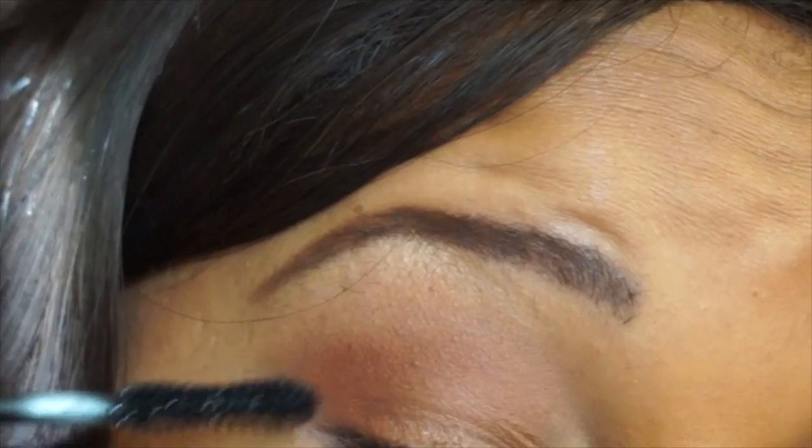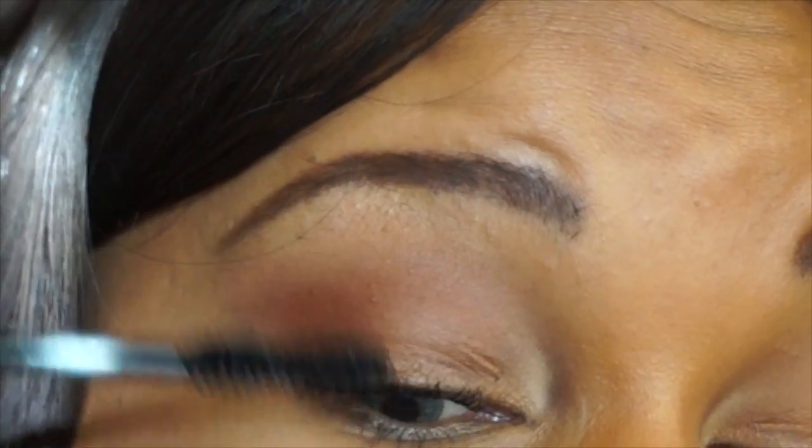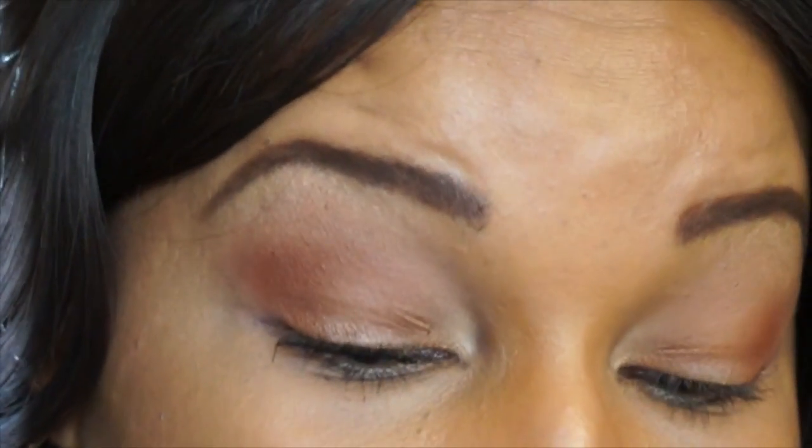Y'all know y'all ain't gonna be playing with me. And I'm last to get on this boat. I heard some reviews about this that people couldn't tell no difference. Now maybe if they already have long lashes, I guess I assume. I don't know. Should I be going over the top? I don't need to do all that because this is perfect for me right now. So I'm not finna go all over the top. I don't have any lashes like that.